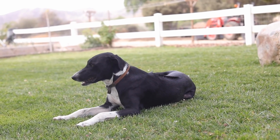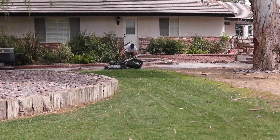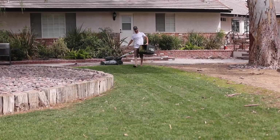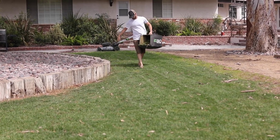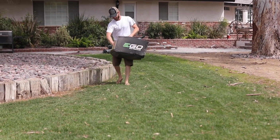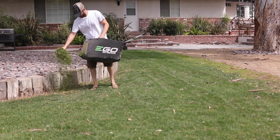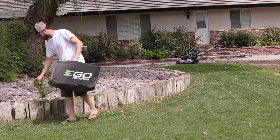Once again, everything that we clean up gets used somehow on our property. So with the grass, we use it as mulch, and also with the tree trimming, like the eucalyptus tree. We have a few different compost piles, or we've been starting to build different piles for different areas of the property. So we have a mulch pile, we have our traditional compost. So yeah, everything gets reused, nothing gets thrown away.